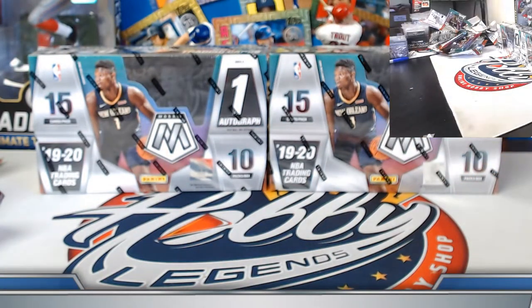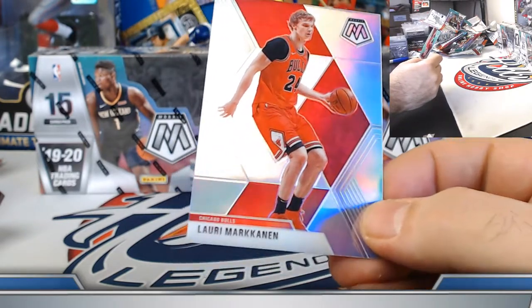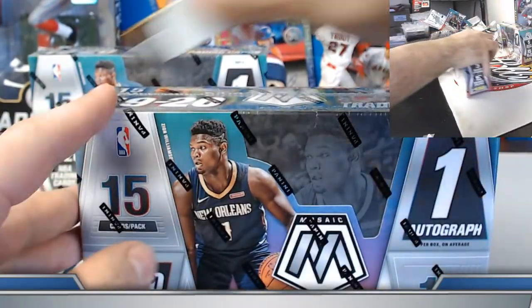So we did get a couple of jaws on the board. Oh, you know what? I missed one, gang. I'm sorry. Come down early. Lauri Markkanen was a silver. I missed him in the first box. Had him in the base pile. My apologies. Add an extra silver on the Bulls there. Number 3 coming up.